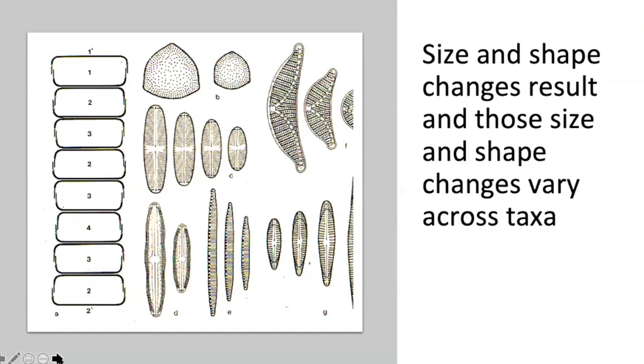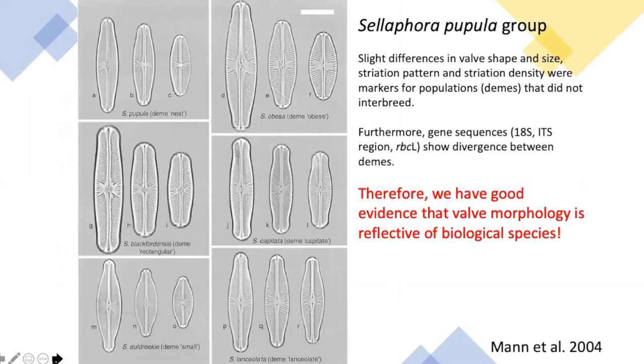So these size and shape changes vary across different species, and so people who study diatoms need to understand that we look at things in a size series within a species. And that's part of understanding what a species is, what's the change of morphology within that group as dictated by these patterns, constrained by this external inorganic rigid cell wall.